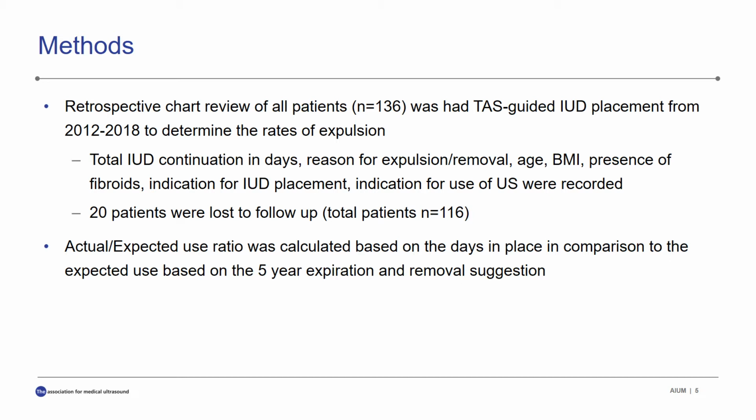Their continuation in days, as well as their reason for why the IUD was either expulsed or removed, their age, BMI, the presence of fibroids, indication for why an ultrasound was used, as well as why the IUD was placed to begin with, were also recorded. And then we calculated a ratio based on their actual to expected use, and that was based on the 5-year expiration and removal suggestion that's put in place now. And then we looked at the days that their IUD was actually in place to come up with that calculation.